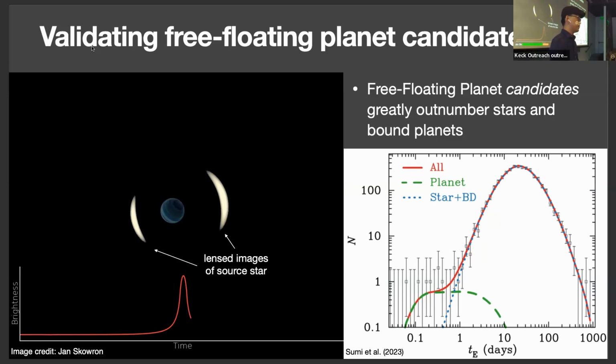These ultra short timescale events are attributed to relatively isolated planetary mass lenses, down to sub-Earth masses. And the left is an illustration of these kinds of events. As you can imagine, the sensitivity to these events is extremely low. After correcting for the detection sensitivity, some recent analyses have indicated that these free-floating planet candidates outnumber both the number of stars in our galaxy and the number of bound planets, which is a really exciting result.